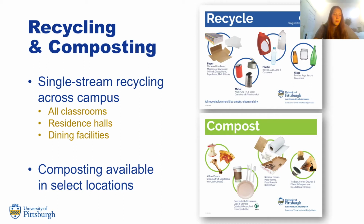We also do have composting. So composting is available at select locations on campus, and composting is growing. Things that can go in composting are things such as food scraps, compostable dinnerware, empty pizza boxes, dirty paper towels, tea bags, coffee grounds, things like that. There's a bunch of different drop-off locations, and there's an up-to-date list of all of these locations on the sustainability website under the What You Can Do tab.